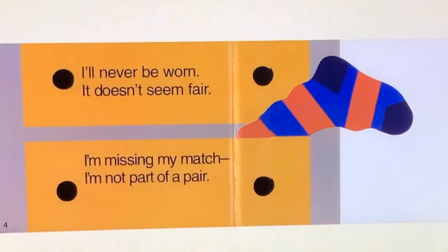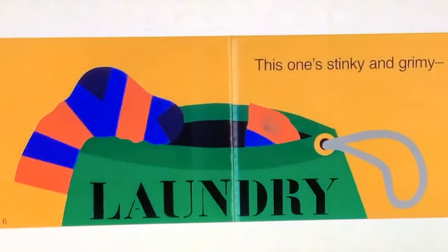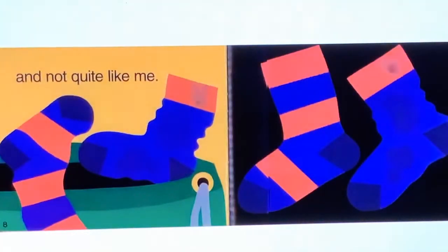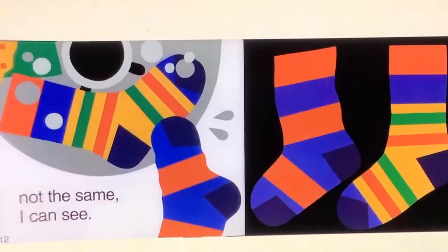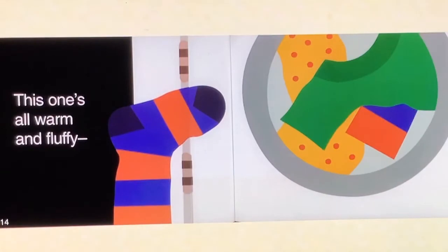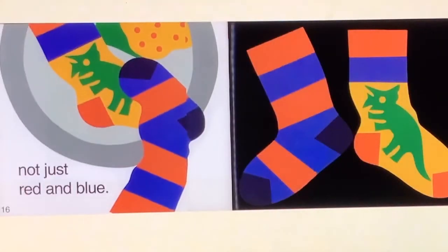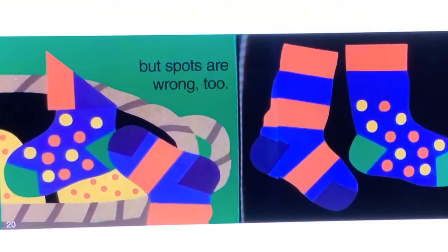I'll never be worn. It doesn't seem fair. I'm missing my match. I'm not part of a pair. This one's stinky and grimy, and not quite like me. This one's sudsy and slimy, not the same, I can see. This one's all warm and fluffy, not just red and blue. This one's folded and puffy, but spots are wrong too.